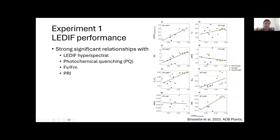And we found that the most strongly significant relationships were with the LED-IF hyperspectral, indicating that this photodiode system could be a cheap, low-cost alternative to a hyperspectral sensor, at least with the far red. It links to photochemical quenching, Fv over Fm, and PRI, which are all indicators of photosynthetic activity, capacity, and pigment dynamics. So yeah, that's the first experiment.